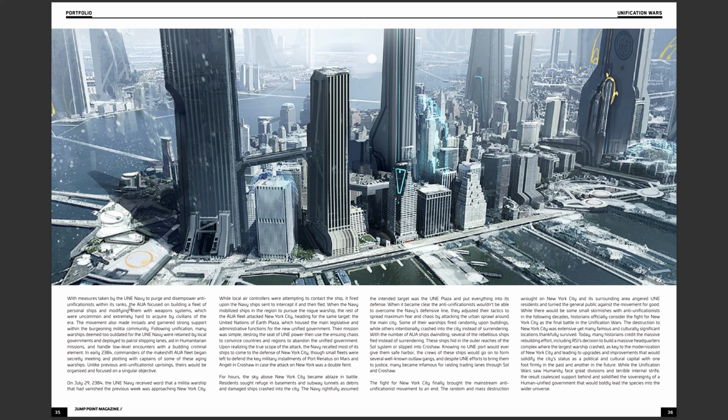With measures taken by the UNE Navy to purge and disarm anti-unifications within its ranks, the AUA focused on building a fleet of personal ships and modifying them with weapons systems which were uncommon and extremely hard for civilians of the era to acquire. The movement also made inroads with and garnered strong support from the burgeoning militia community.